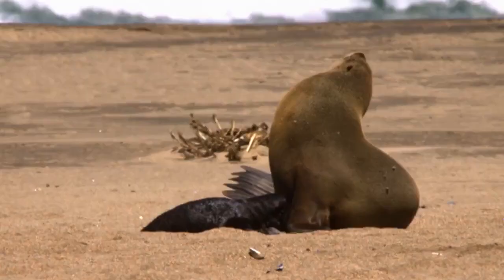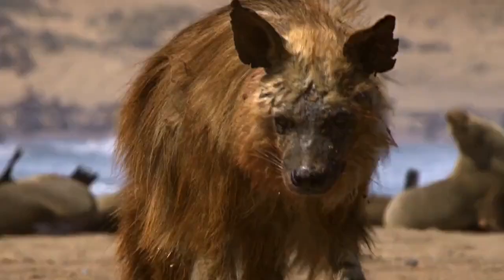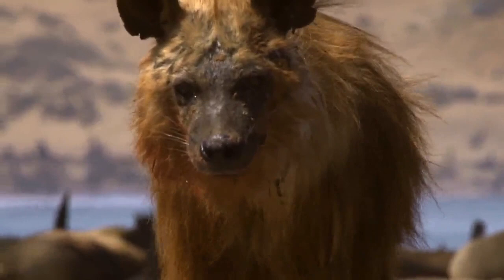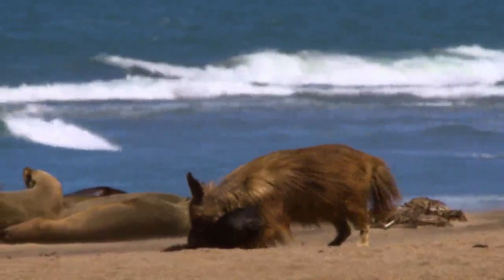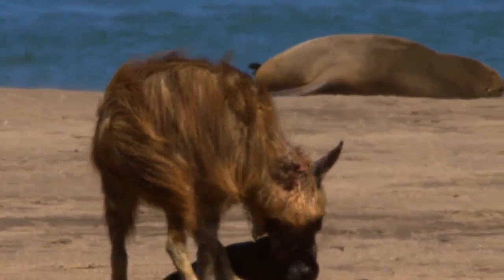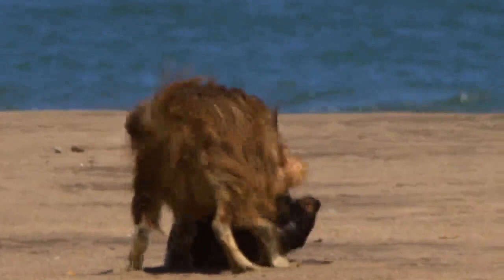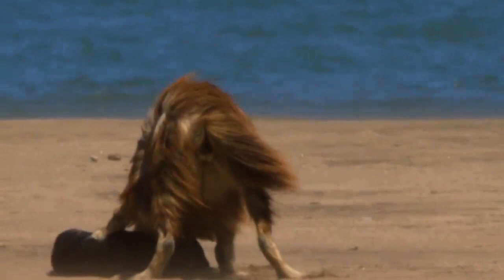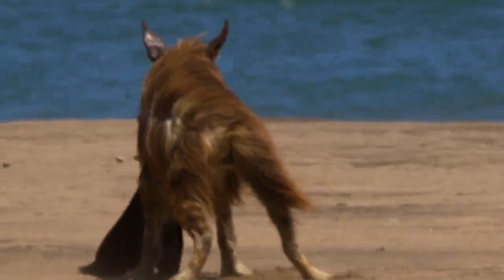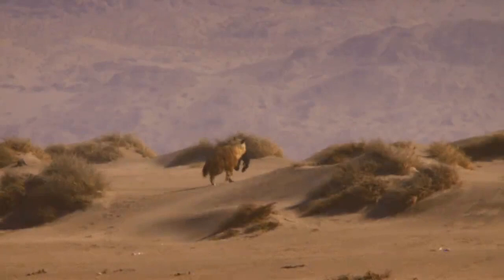At 40 kilos, this hyena has four times the strength of a jackal. When his jaws close around the skull of a seal, they crush it instantly. When prey's abundant, the hyenas fall into a blood rush. They will kill and abandon their prey. Nature seems to have cast them as the villain. But they're simply surviving at the edge of the desert.